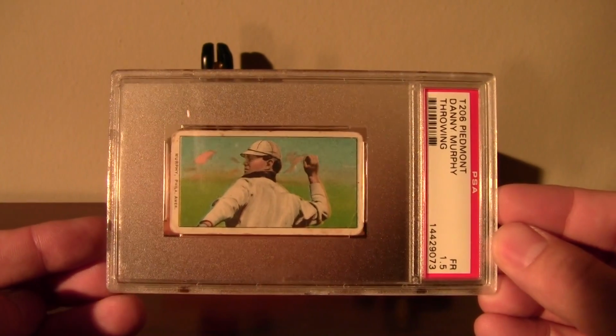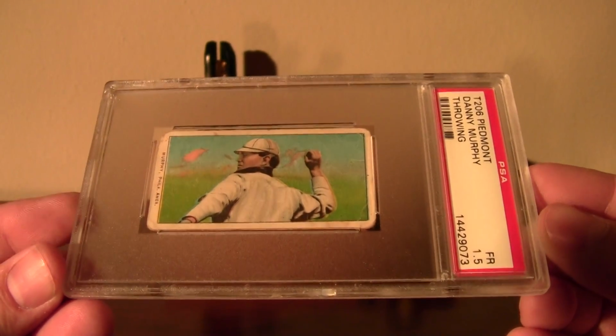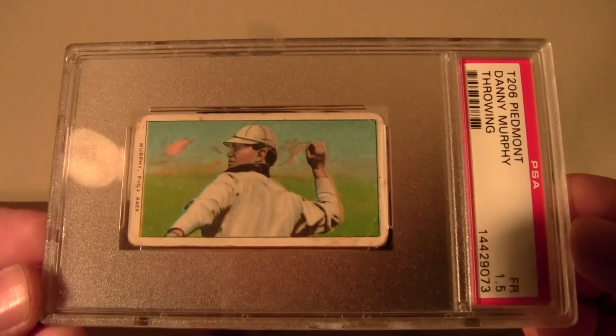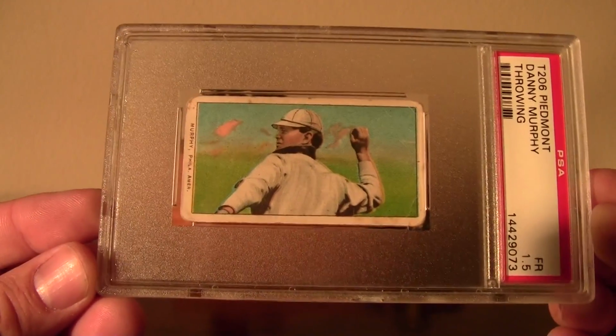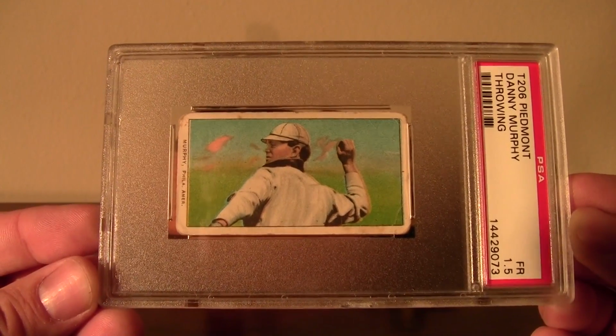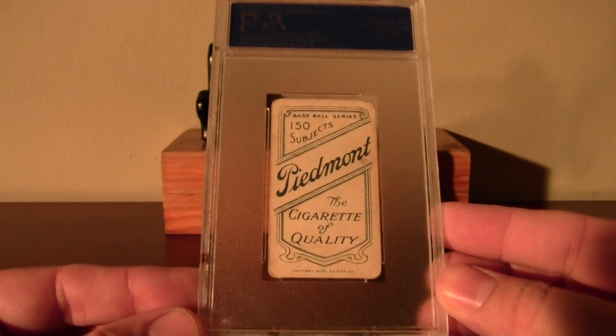And this is a horizontal card, as you can see. I suppose there's less than a dozen or so horizontal poses in the T206 set, which makes it a rare card right there. And this has the Piedmont back.